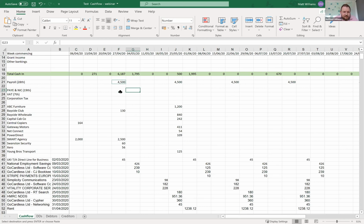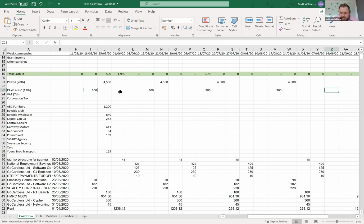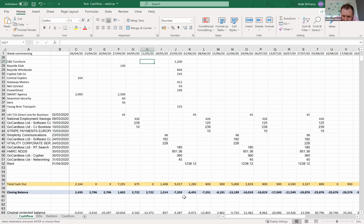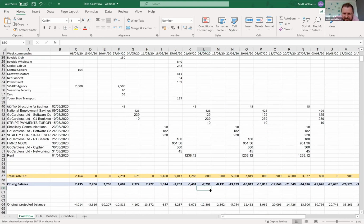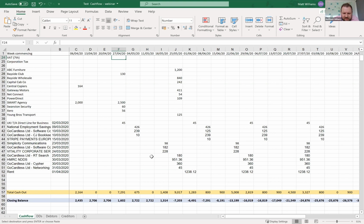Now, in our cash flow forecast, we also have a column for PAYE and national insurance. So based on that, it's probably going to be about £800 or £900, and that's due on the 19th. Again, whoever does your payroll for you will give you these numbers, and they'll be able to help you plot them in. There we go. And obviously there's a VAT column as well. Now, we're not going to worry about that for the time being because that's been deferred. And if you're a business that's in the position of this one, you're obviously not going to be voluntarily paying any VAT.